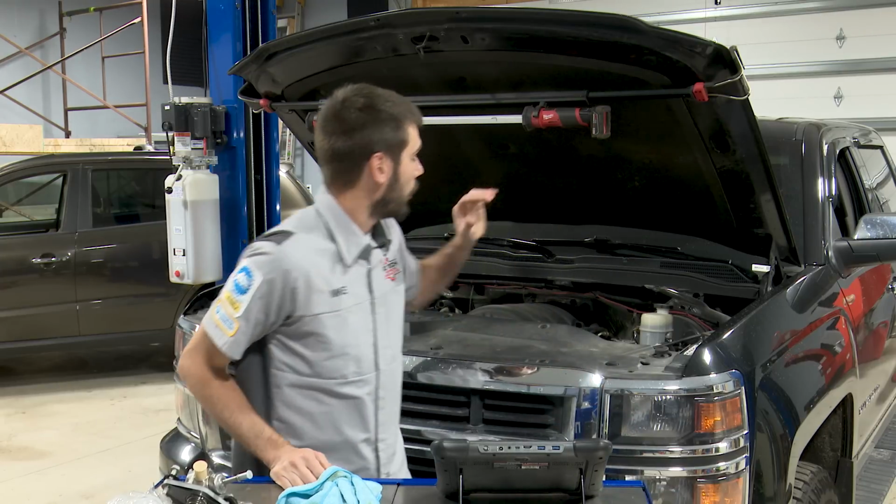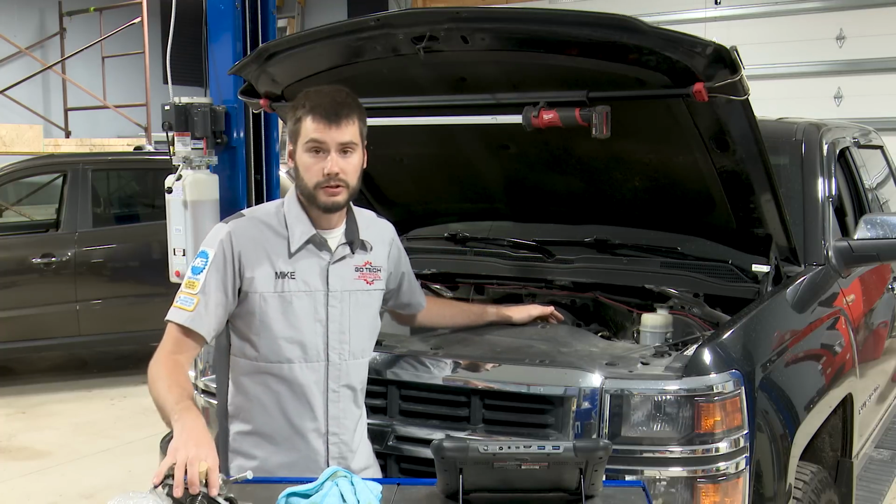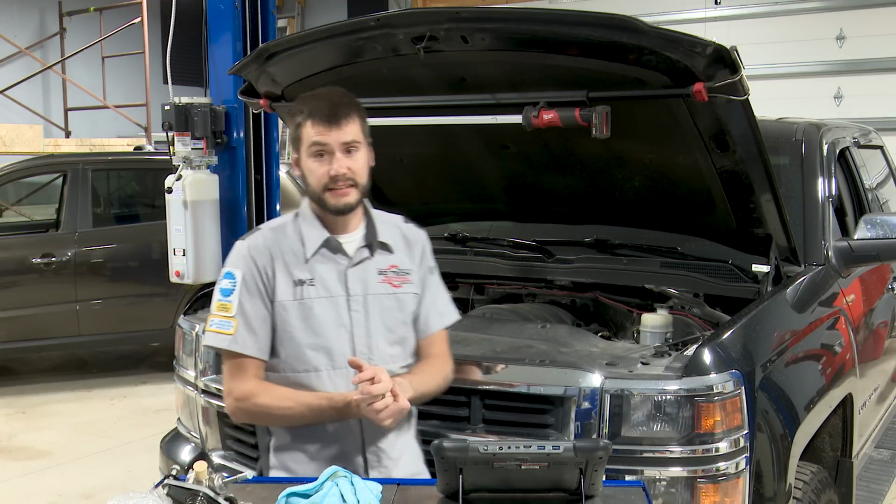If your fuel trims get better, you definitely have a problem with overfull crankcase, overfull oil, fuel in the oil, high pressure fuel pump leaking. Okay? Makes sense? Kind of makes sense how I got to that point.